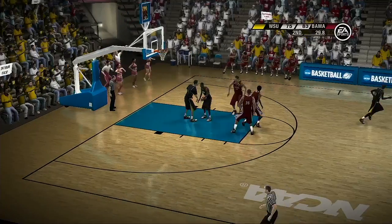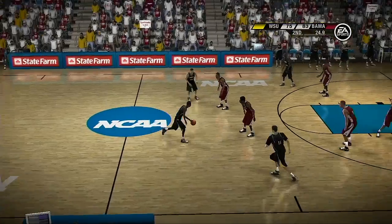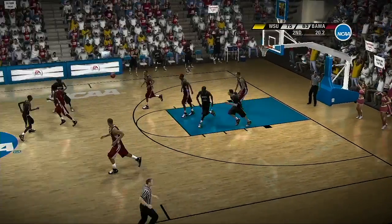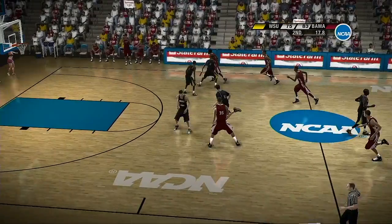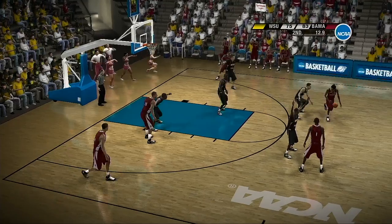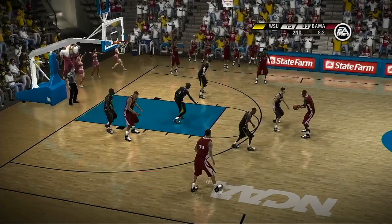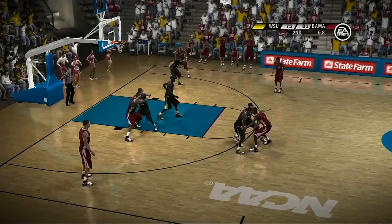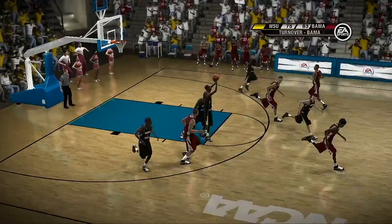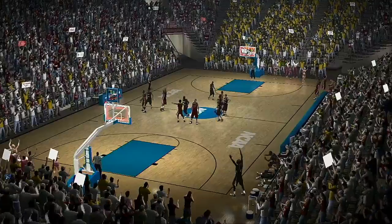Second one is no good. Dick, this team is having some serious problems at the free throw line. And it's a collective effort by all of them tonight. He fires away. He doesn't get the hoop to fall. They're going to move it around the perimeter. They're working around the perimeter. Shot. And he misses the shot.